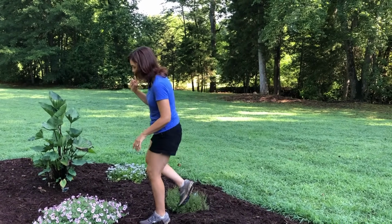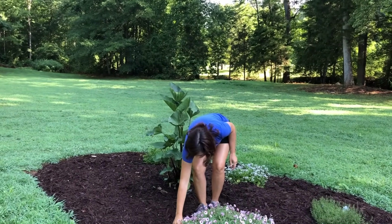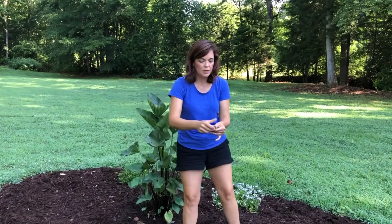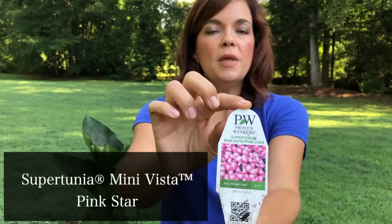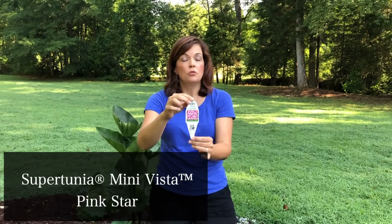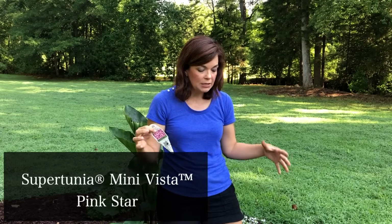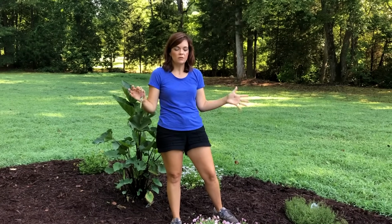Now, they also have improved the Supertunia. Let me show you here. Again, she's not looking her best because of that big rain we got last night. Mini Vista Pink Star. The whole Mini Vista series from Proven Winners has proven to be winners. They are tighter, they're more compact. They are mini vistas because, again, we know that the Vista series is very vigorous, right? Big spreaders. Again, they spread, but not quite as vigorous as the Vista series.